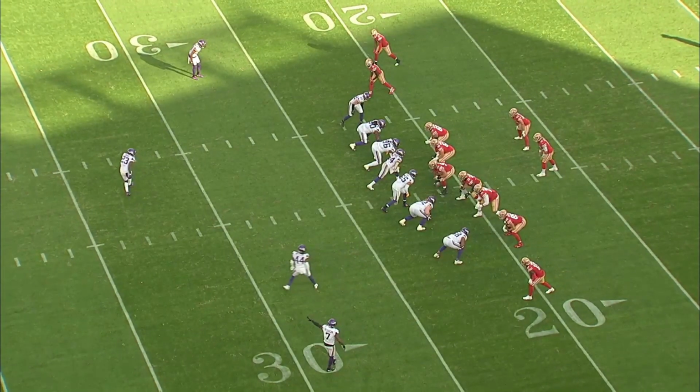But the Niners would get the ball back, and here Minnesota decides to put 7 men on the line of scrimmage. Now notice Patrick Peterson is directing safety Josh Metellus to back up and get some depth here. He's concerned that with so many men up front for the Vikings, he doesn't want to get burned for a long one by Deebo Samuel.